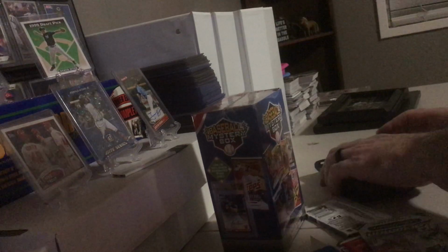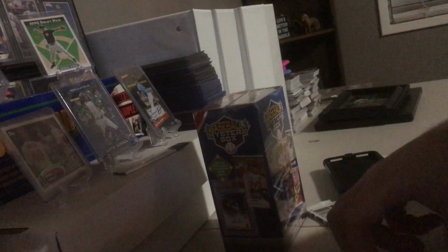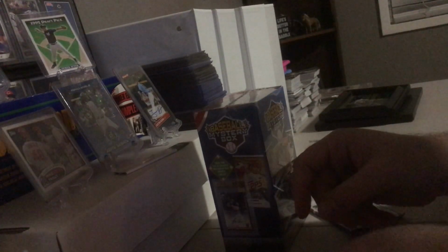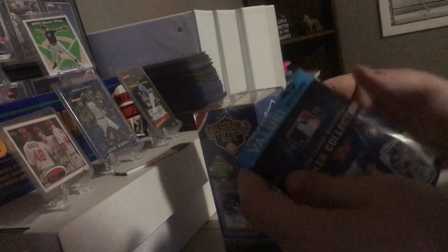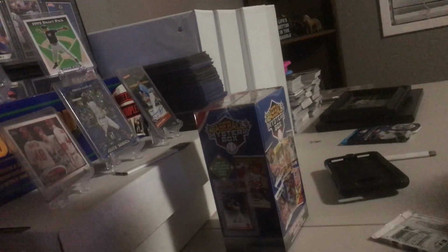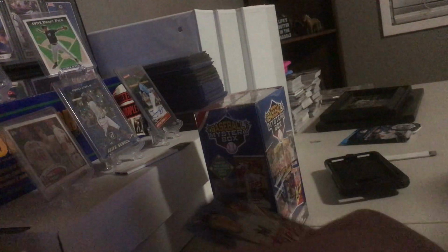I'm not exactly sure what cards come in here. Looks like there's a 2019 Bowman Platinum, 2019 Heritage, 2018 Series 2 Topps, Triple Play, not sure what year, 2008 Upper Deck, and some of these sticker cards. I'm probably just not going to open these. I'm going to put some on my card boxes, maybe give some to my kids. And it also looks like a Series 1 Topps as well.